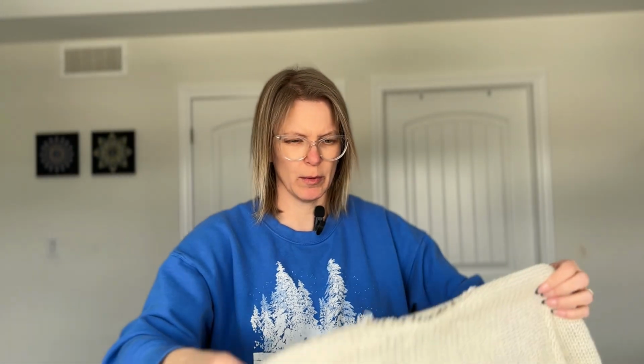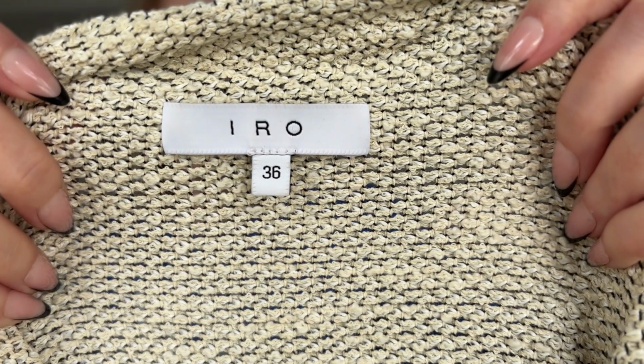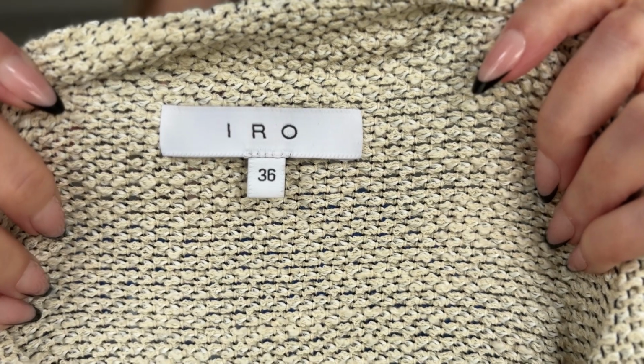Comps for these were going around $30, I believe. Here is the label. And again, for $2.16, I feel like when you find new brands, go ahead and try them out to see if they work for you. And if they don't, well, you're only out $2.16.